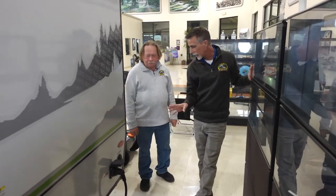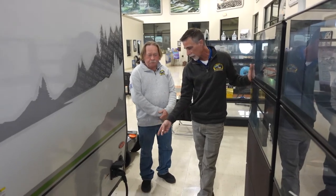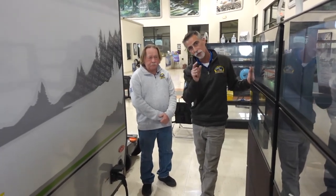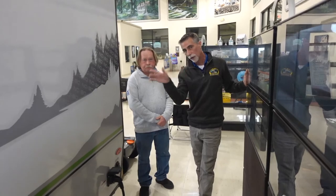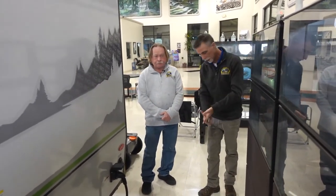There's all kinds of adapters, you guys. We provide people with an adapter so that you can take this 30-amp plug and plug it into a 15-amp outlet, which is what you have at home, and that's fine. Don't run the air conditioner most of the time because it'll usually overload the home outlet, but you can get your fridge cold, get your battery charged, and use your lights while plugged into a home outlet. It's very nice.